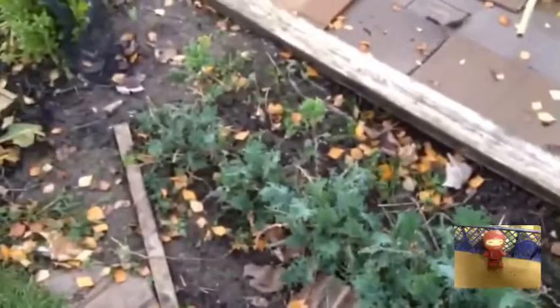All this I'm just going to leave. Now, I use most of all this for my compost bin, which is getting full, and there are worms like you wouldn't believe in my compost bin.